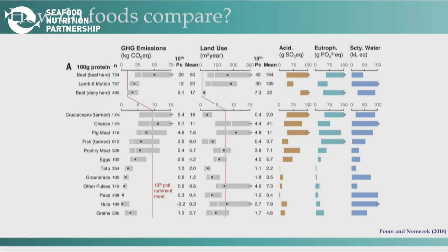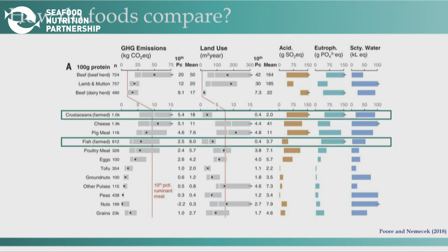So you see here along the left panel, there are different foods for 100 grams of protein of each food with different kinds of impact categories like carbon emissions, land use, and water scarcity. One thing that's notable here is that they did include a couple kinds of farmed seafood, crustaceans, and fish. It's also notable that capture fisheries and bivalves or oysters are not included on here, which tend to have very low environmental impacts, the bivalves.